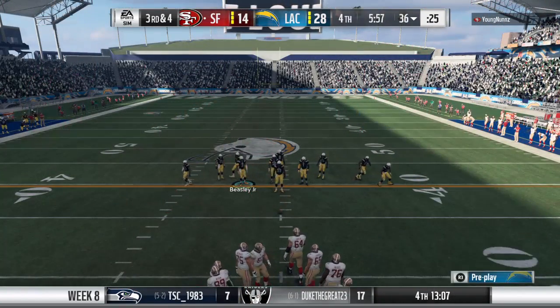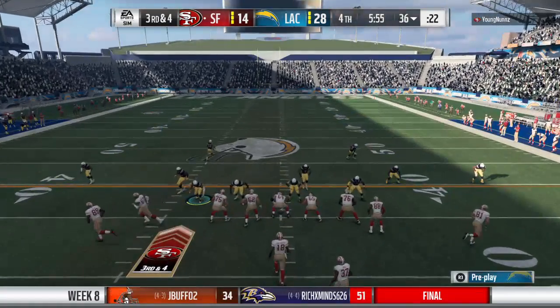The Niners on third down. They've converted just 2 for 6 thus far. This is 3rd and 4.